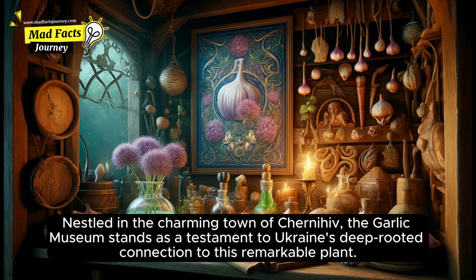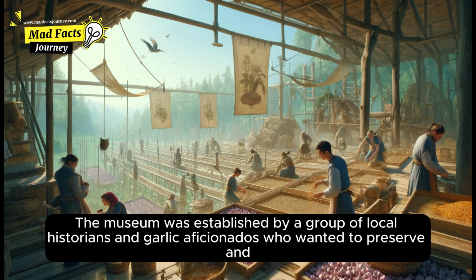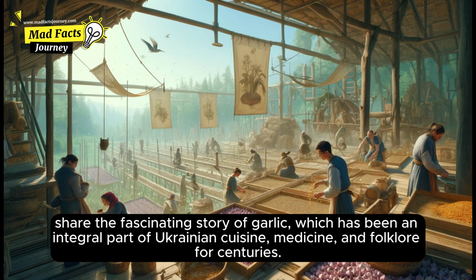Nestled in the charming town of Chernihiv, the Garlic Museum stands as a testament to Ukraine's deep-rooted connection to this remarkable plant. The museum was established by a group of local historians and garlic aficionados who wanted to preserve and share the fascinating story of garlic, which has been an integral part of Ukrainian cuisine, medicine, and folklore for centuries.